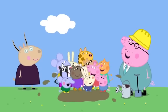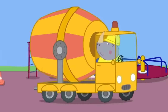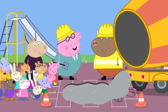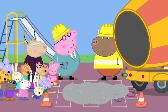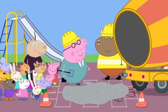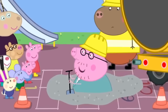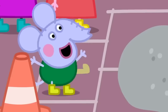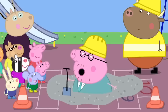And making muddy puddles is a bit like making concrete. Concrete is what we're using to make your new playground. It starts off wet and soft like mud, then it sets and goes hard forever. Ooh. Right now, it is gloopy like custard. Let me show you. You see? It's very soft. But who can tell me what's going to happen next? The concrete will go hard. Exactly. It will set as hard as rock.